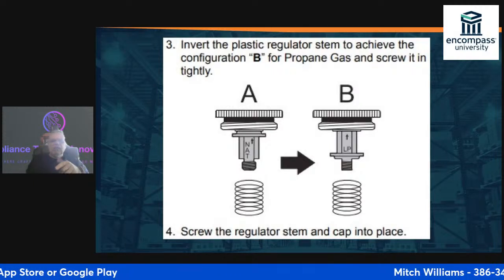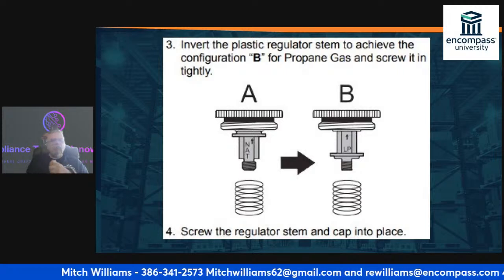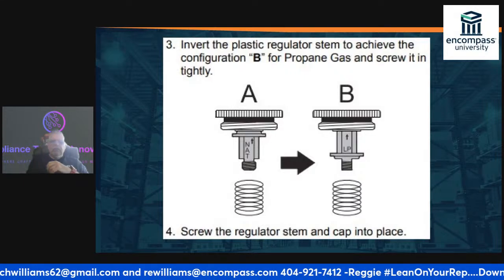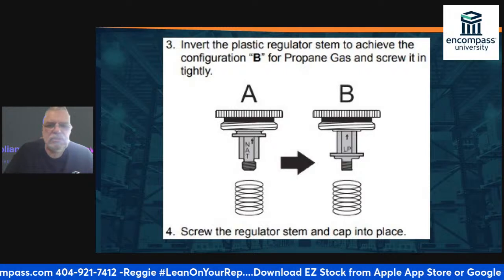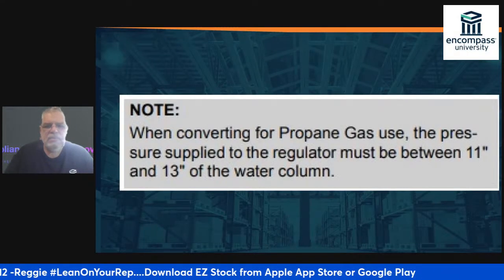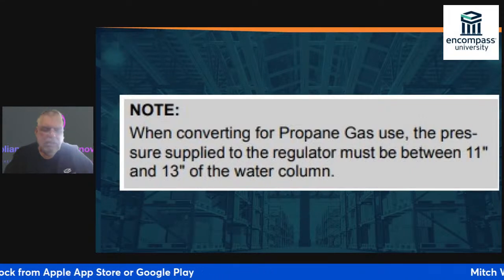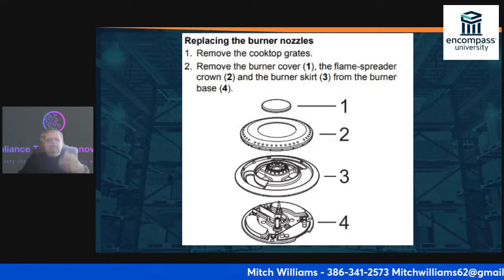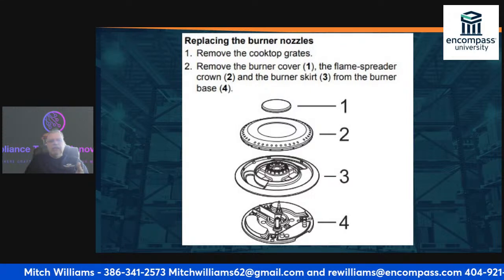Okay. Once I do that, I can then put that cap back together. I can screw it. I don't over tighten it. Just tighten it tight and then turn it about a quarter to a half turn. Okay. So that's how you convert from natural to propane. When converting to propane, make sure the pressure supplied to the regulator is between 11 and 13 inches of water column.